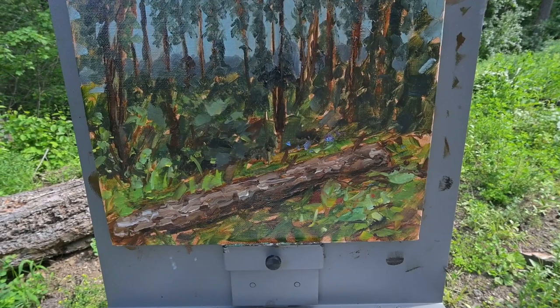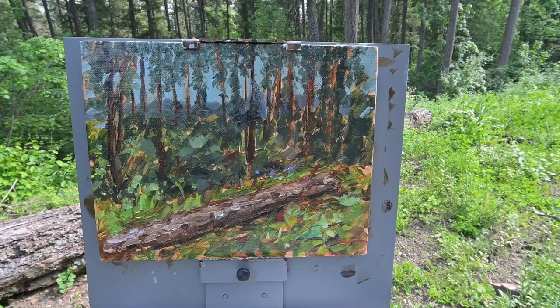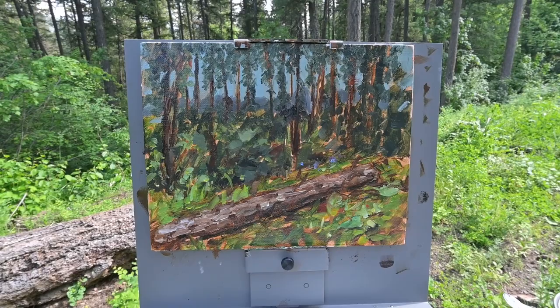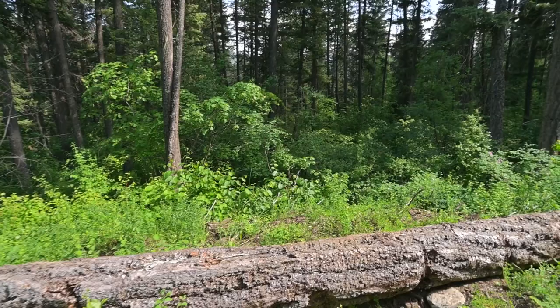Try to get the log in there, some trees. There's just so many trees back there. Pretty abstract. I added some color variety that wasn't really there. Just try to give it my touch, what I see. That's the end of the palette. Yeah, I had a lot of fun. Now we gotta go on the journey back.